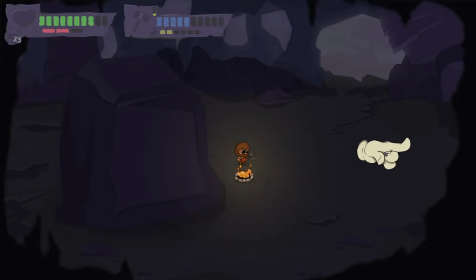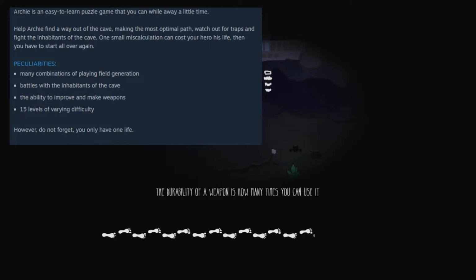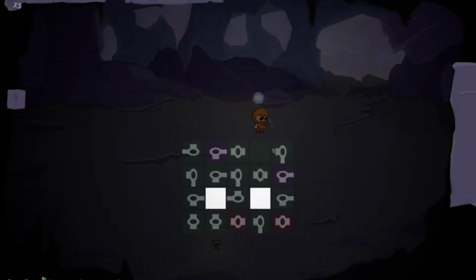In today's case, the devs had reached out to me about this one, I was more than happy to give it a try. The goal of this game is to get Archie out of the cave while avoiding the dangers that lurk within. Now that may seem simple, but you truly need to use some critical thinking for this game. You'll need to align the tiles in a manner to get from point A to point B.